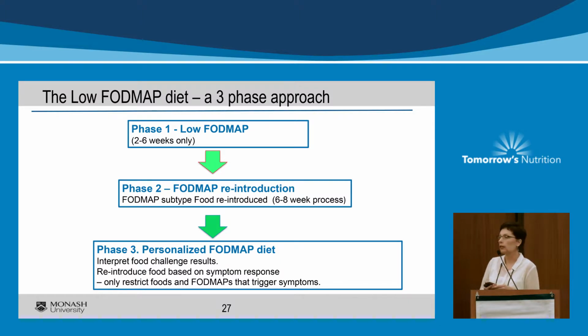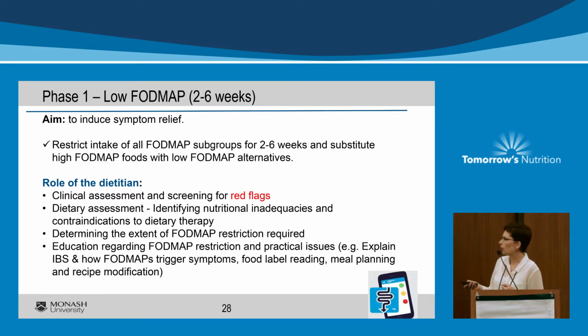Then we have a second phase, which is the reintroduction. That's the real learning part of it. And the final phase is this personalised phase. So there's 3 phases, and I'm going to go through each one now.